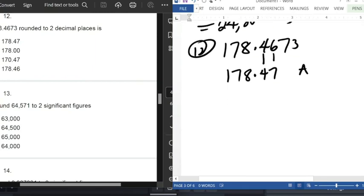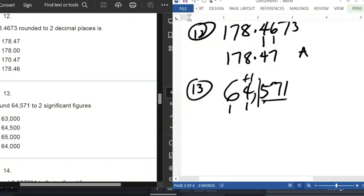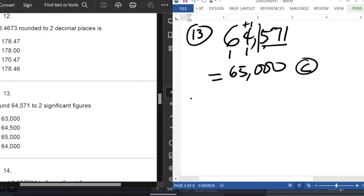Okay. Then question number 13. Round this to 2 significant figures. So 64,571 to 2 significant figures. This is the first one, second one. So the next digit is 5. So we add 1 to this, then we change the rest to 0. So this will give us 65, then 0, 0, 0. That's 65,000. Option C. So we move to the next one. Question 14.